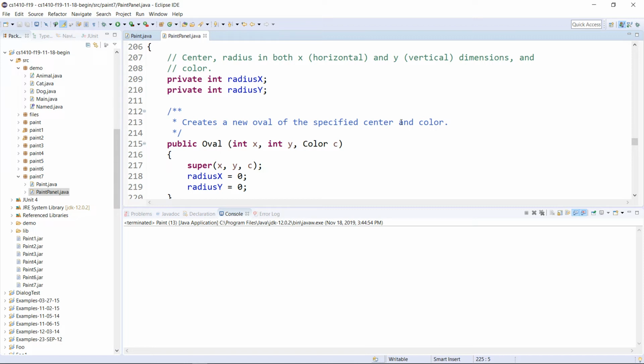So an abstract class is kind of like a souped up interface in that it provides some things that are going to be useful to the extending classes, like colors and centers, but it doesn't provide complete functionality. It's intended to be overridden.